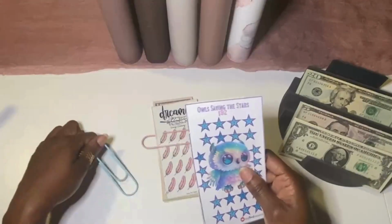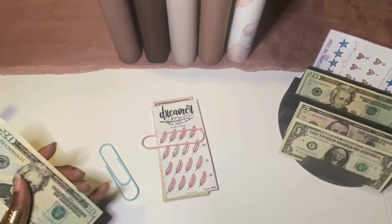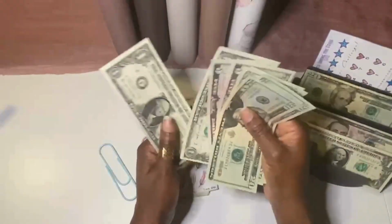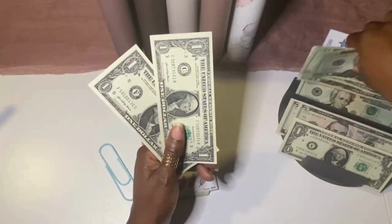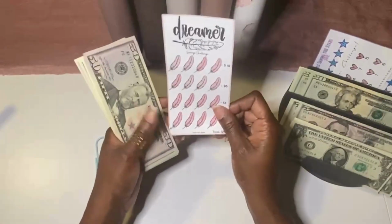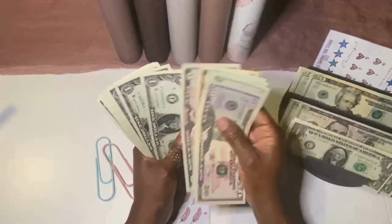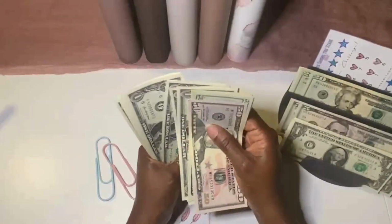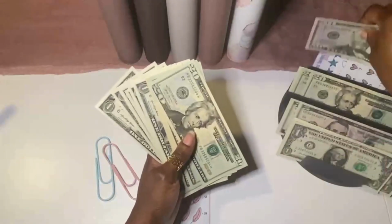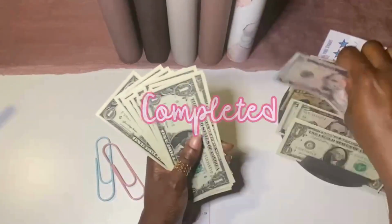This one, we got 92. And actually, I was going to put these in the back. So 20, 40, 60, 80, 85, 90, 91, and 92. And then this one, we save 140. So 50, 70, 90, 110, 120, 125, 126, 127, 128, 129, 130, 131, 132, 133, 134, 135, 136, 137, 138, 139, and 140. And that's a total of $263 that we saved in minis for the month of June.